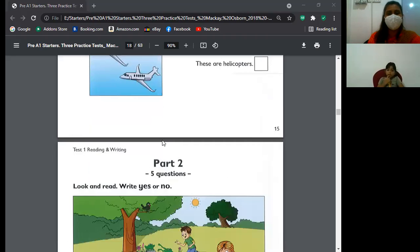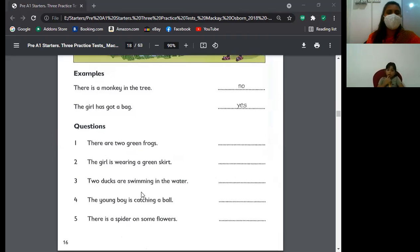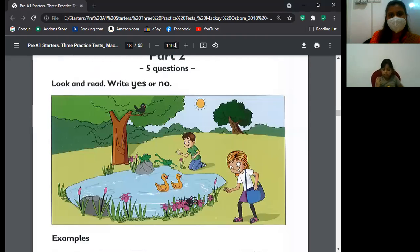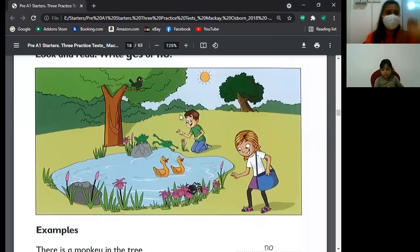Let's move to part two. Here there are five questions. You have to read and write yes or no. If the sentence is correct, write yes. If it is wrong, you have to write no. Okay? Here is the picture. Can you read it? On the right hand page, you have read it correctly. Have you read it?